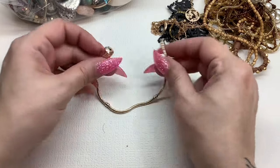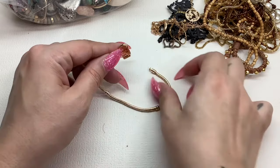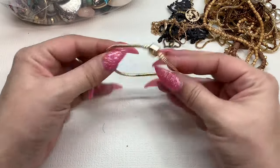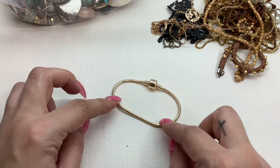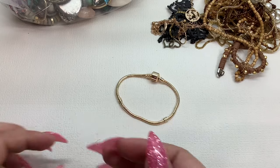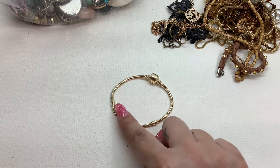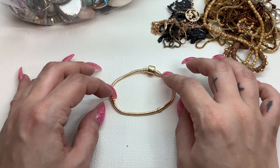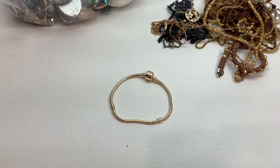This kind of looks cool. This is a Pandora style bracelet. It's gold tone. Let's see if this closes. Yeah, so this is good. This is in really good condition. This is a size 6 3/4. Remember, you'll want something a little bit larger, because once you start putting charms on this, it's going to start taking away at the length. So 6 3/4, if you're a size 5, 5 1/2, 6, 6 1/4, this will work and you'll still be able to get some charms on there. So we will start with that piece.